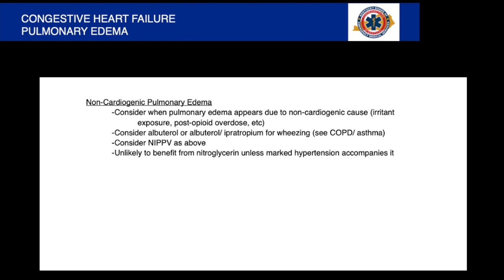Now, there are some folks that have non-cardiogenic pulmonary edema, i.e. they were exposed to chlorine gas or something like that, or they were down for a long time with an opiate overdose. Now they are awake, but they have pulmonary edema. That's a thing that happens. It's not necessarily the Narcan that does it. It's the fact they didn't breathe for a while. But anyway, that's not because their heart is failing. That's because their lungs are having trouble.